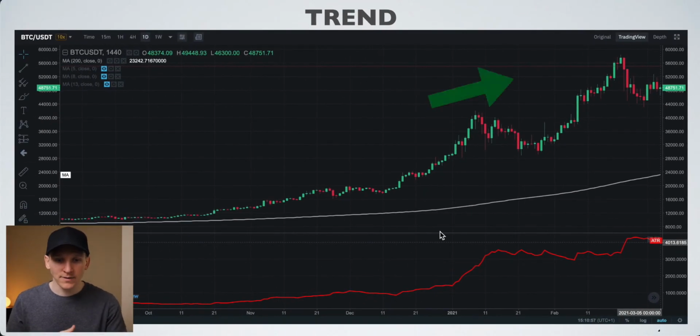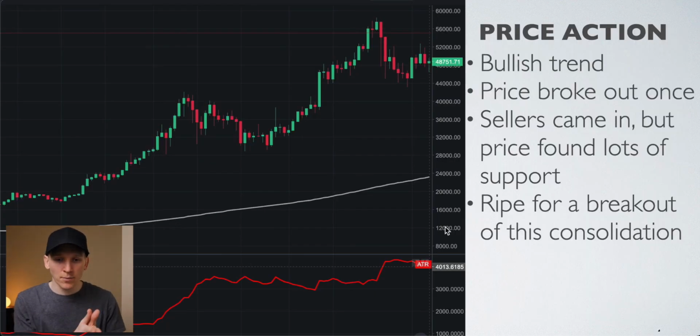Next example, what is the trend? We're in an uptrend. That is obvious. The 200-day moving average, we're way above it. We're obviously in an uptrend, so we know the trend right now. What is the price action? This is a bullish trend, we know that. Price broke out once, you can see that here. Sellers came in, price found lots of support, moved up. Sellers came in again right here.